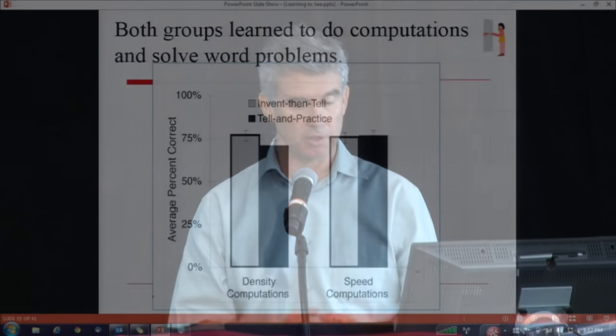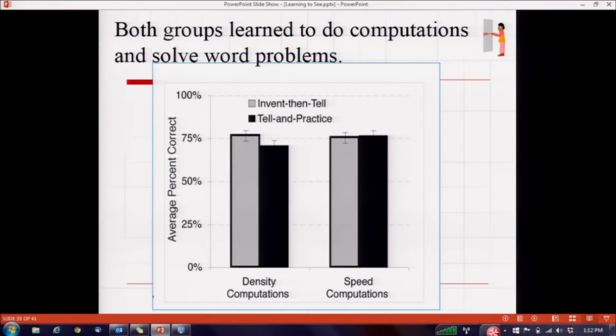Both groups learned to do well on computations to solve word problems. So I won't bother to show you those, but you can see the two groups look the same, right? In their abilities to just, if you tell them, here's density, go compute an answer, they could do it, right? So that's the usual measure, but that's not the interesting measure. That's not a good way to measure understanding. That's a good way to measure whether people have learned to copy what you told them.